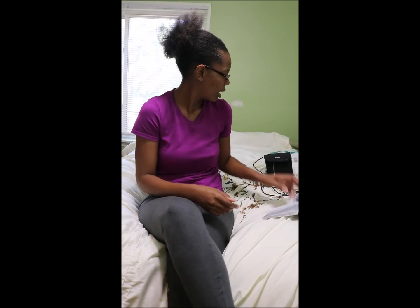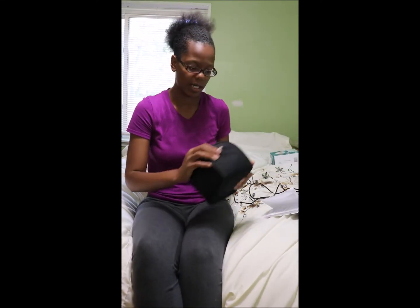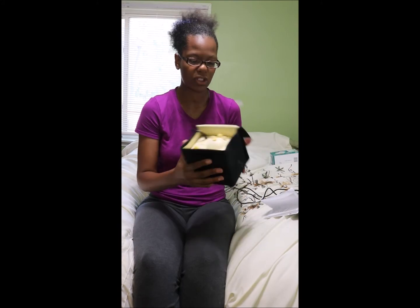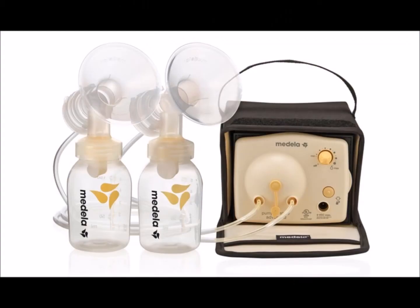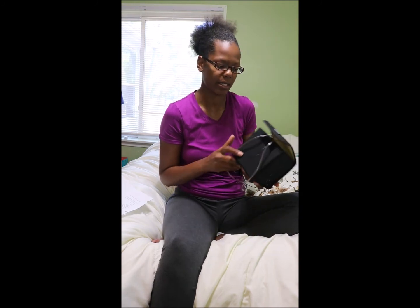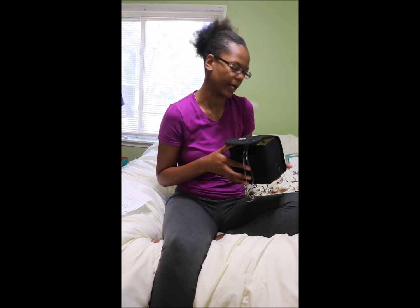If you can, get your prescription at the hospital and have them fill the prescription and bring it up to your room. They do have a pharmacy in your hospital that can fulfill these scripts if they have the pump in stock. The pump that I got is the Medela Pump and Style Advanced breast pump machine. It's a pretty small pump. It does get the job done. It's very easy to carry around.